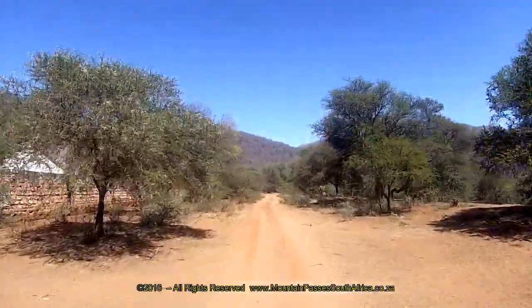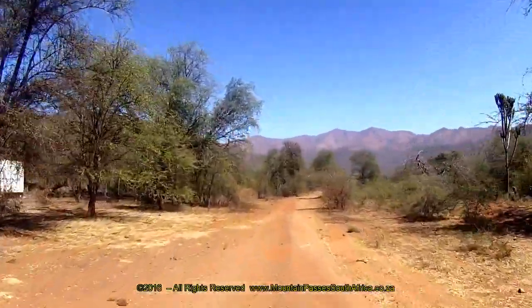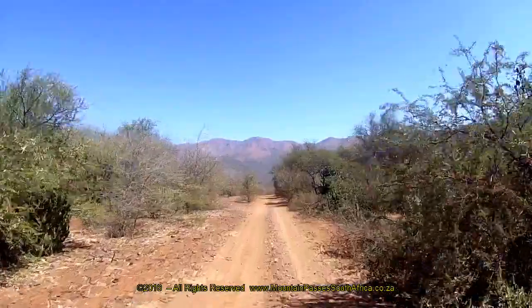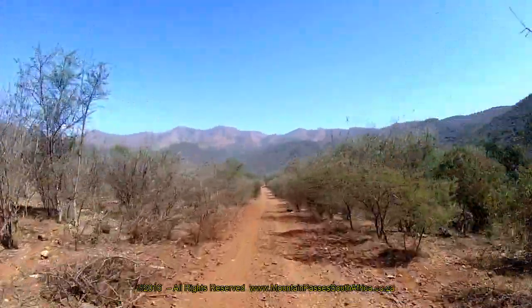There are some gravestones on the left, and the white buildings of what was at some stage a very large and beautiful farmhouse appear in the distance ahead of you. Although you might be tempted to stop here and explore to take photographs, we believe that this would be unwise and potentially dangerous. This farmhouse is at the 2.4 kilometer mark.